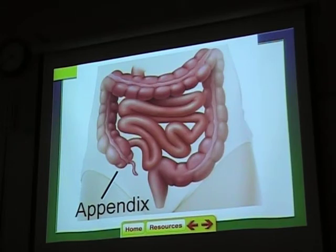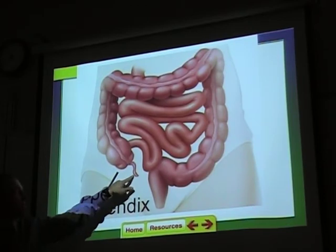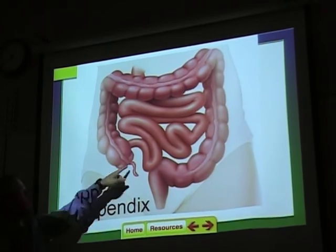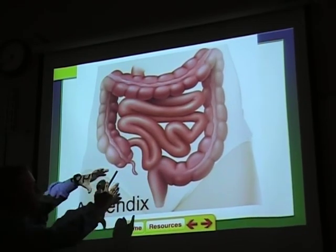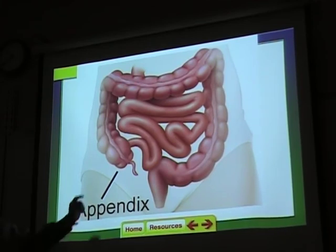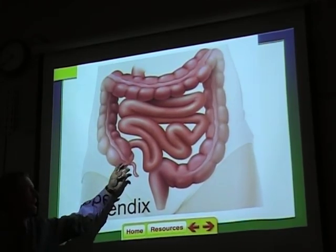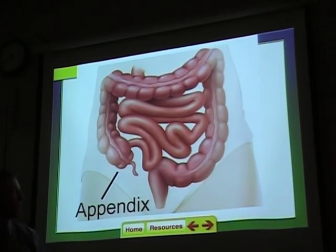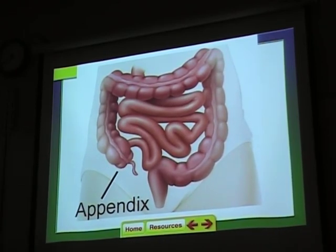There are lots of examples of vestigial structures. This is one, the appendix, this little thing hanging here. In a monkey, the appendix is bigger than the large intestine. It's real big, and it's used to break down plant material. Our appendix is real small, but has the same cellular structure as that big thing the monkey has, which suggests that we must have come from organisms that ate plants. Or maybe our diet moved from eating leaves.